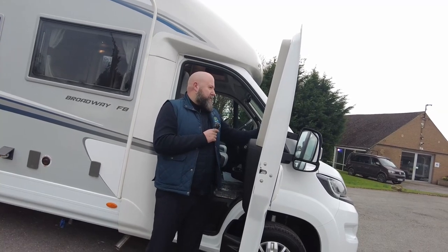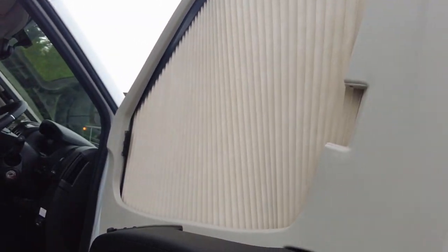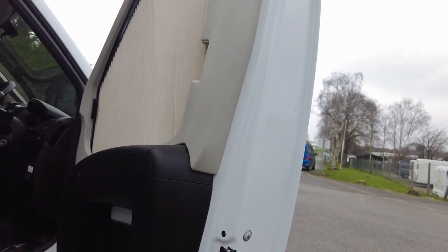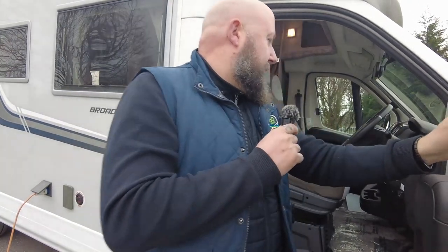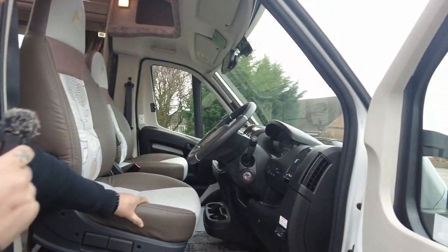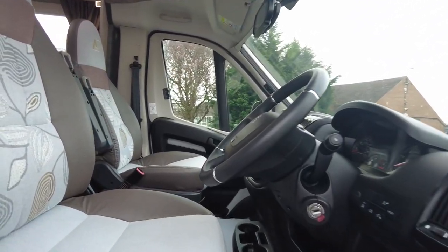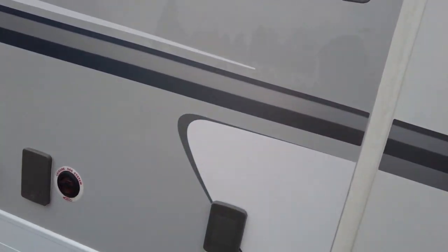You've got the cab blinds come right the way over, so you can see they finished the cab off nice and privately. So you've got driver's door, passenger door, and windscreens. Sat nav, reverse camera built into the dashboard as well. And it's also got power steering, nice leather finished steering wheel, and then you've got this leatherette look finished interior as well. Driver and passenger seat both rotate, so you can have a really nice dinette.